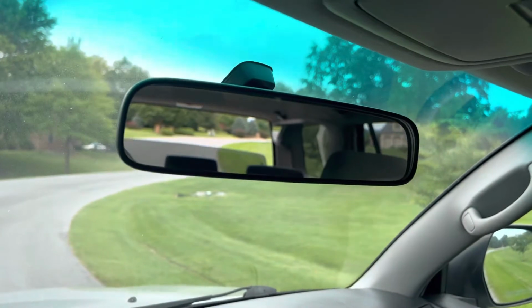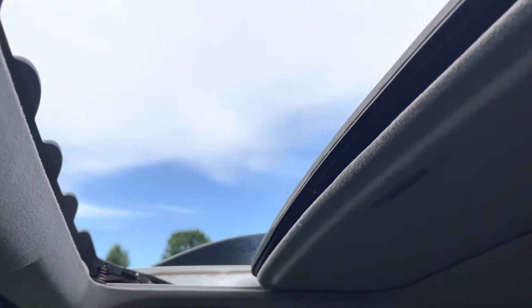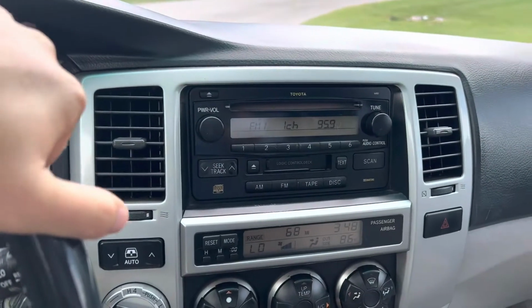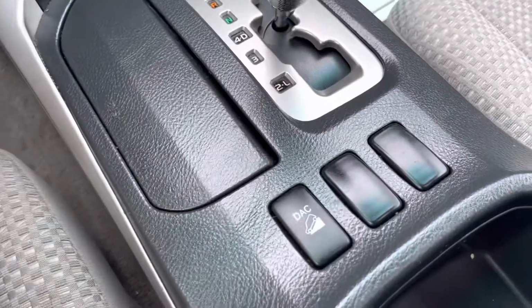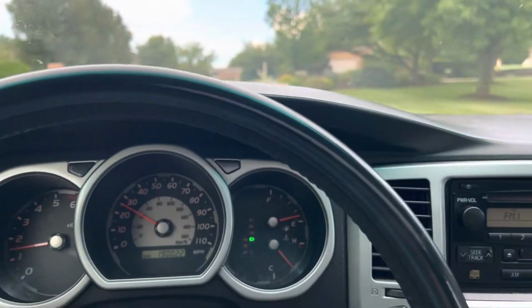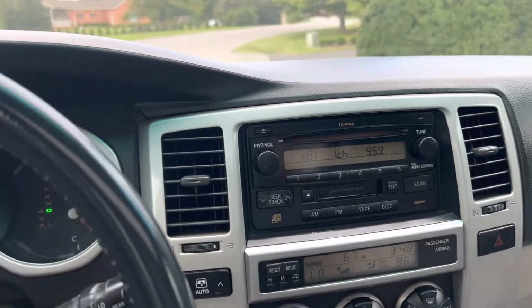Power fold down rear window. Power sunroof. So this one's got a factory Toyota radio, cold air conditioning, also has the DAC, which is the downhill assist control. So that helps you if you're off-road or going downhill, you turn that on and it slows the car down automatically, so you don't have to be using your brakes.